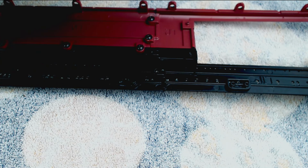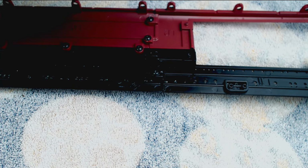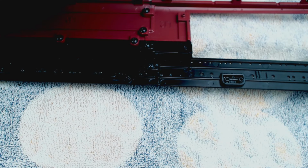And then we're going to secure this down here and here with just a simple pair of our LM screws. Those in nice and tight. That's all there is to do in this stage. That's all there is to do in this pack.